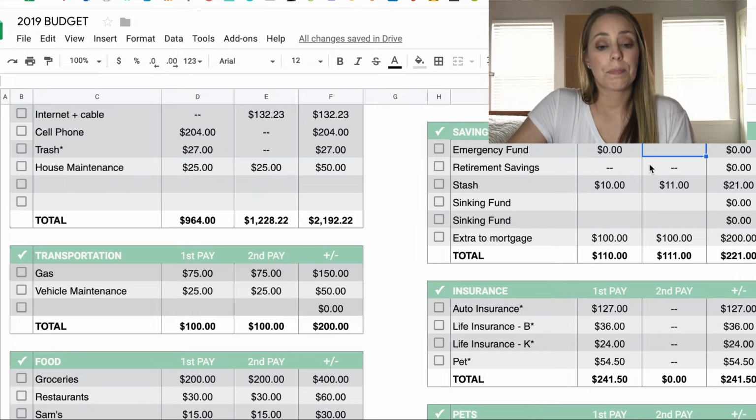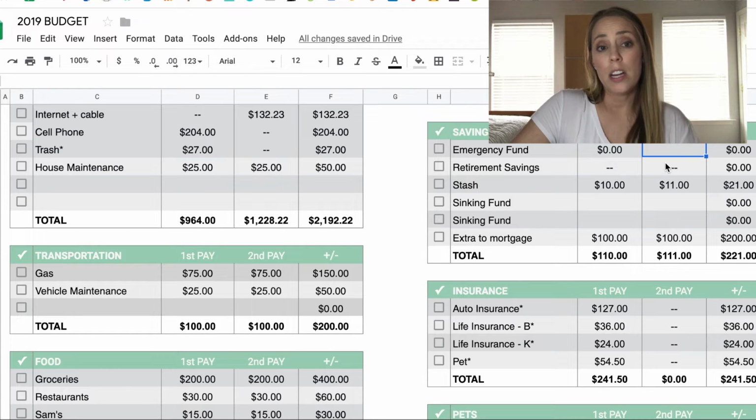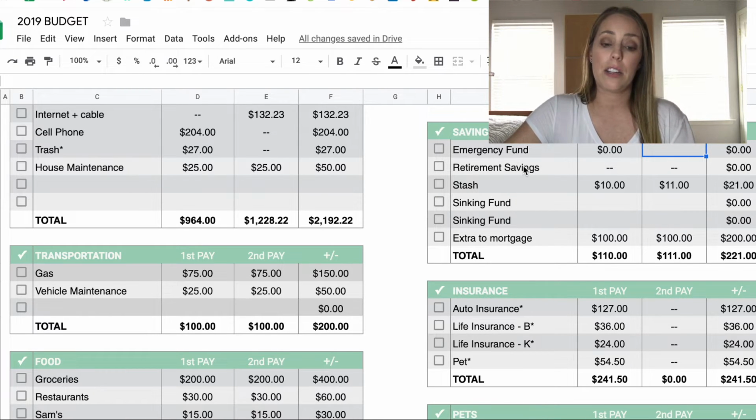Retirement savings, I do not list my husband's retirement right here. I still am not contributing. I do have a Roth IRA, but I do not contribute to it on a regular basis. I will start doing so as soon as we complete baby step 3, but for now it is just my husband's retirement that he saves for right from his paycheck.